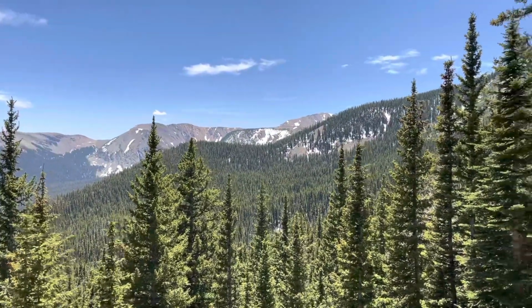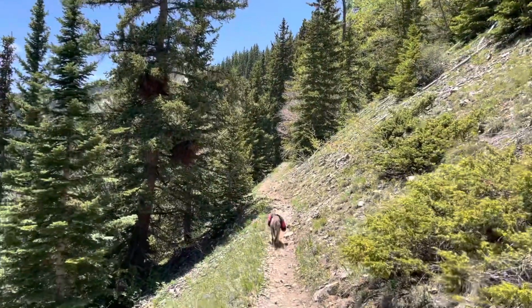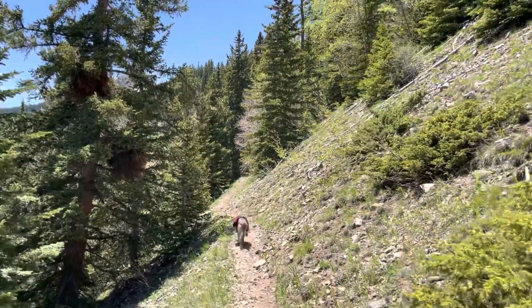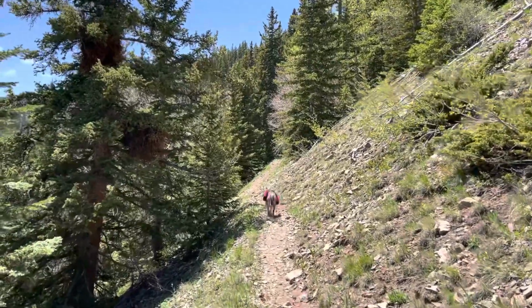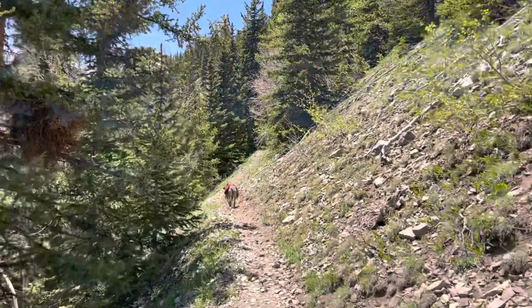All right, we got about another mile and a half to go, give or take a little bit, on one of the prettiest hikes in northeastern New Mexico, Lost Lake.